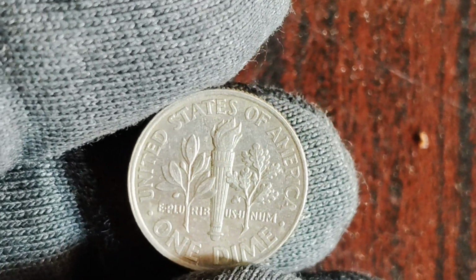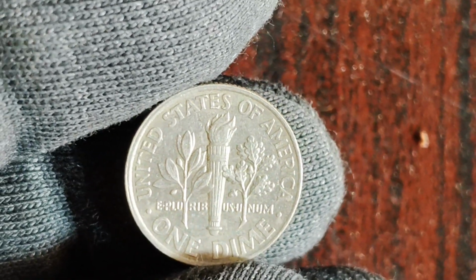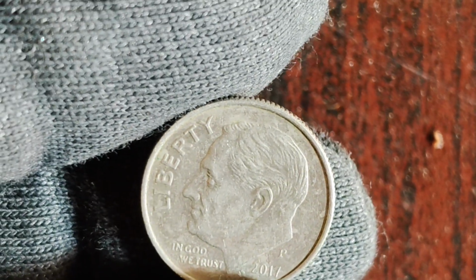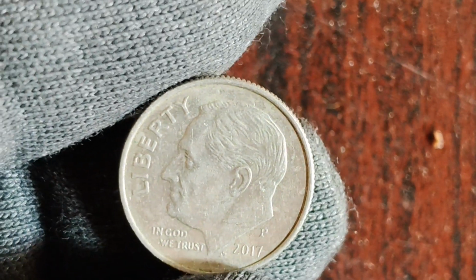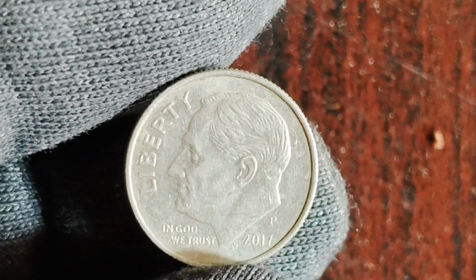But wait, there's more. In recent years, there have been reports of some lucky individuals stumbling upon these rare 2017 P1 dime coins in circulation. Imagine the thrill of finding a coin worth $1 million just sitting in your pocket or piggy bank. It just goes to show that you never know what hidden treasures are waiting to be discovered in everyday life.